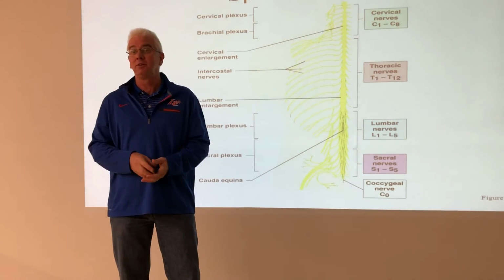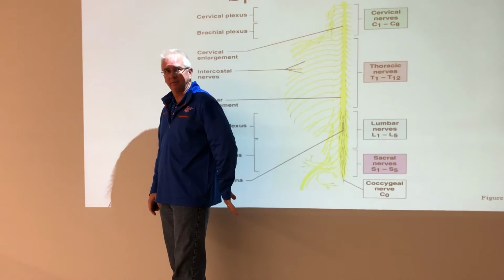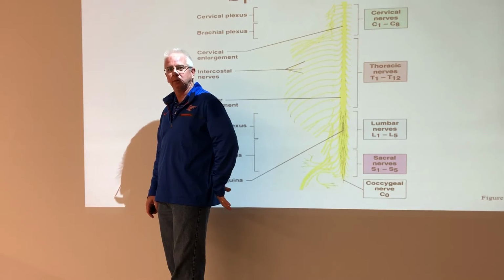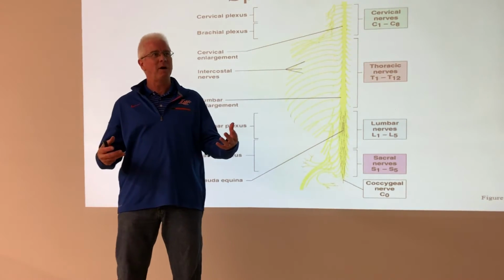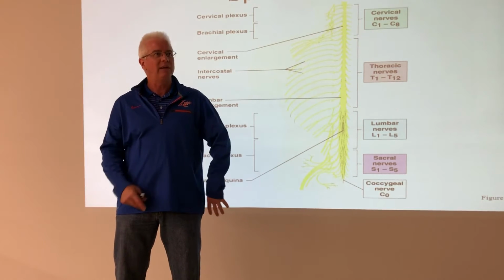Y'all, it's useful clinical information. The patient is presenting like this. The prototypical Erb-Duchenne waiter's tip presentation. What has happened to this patient? What happened to them? See, if you've memorized the spinal cord segments and the muscles from all those segments, then you can explain that.